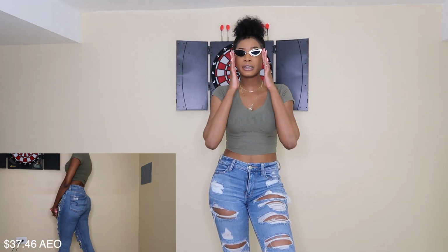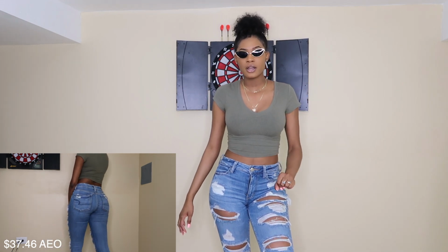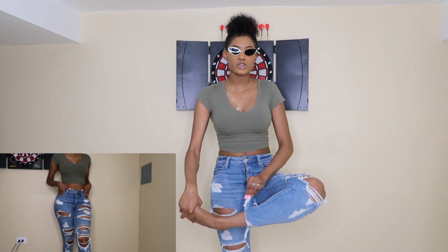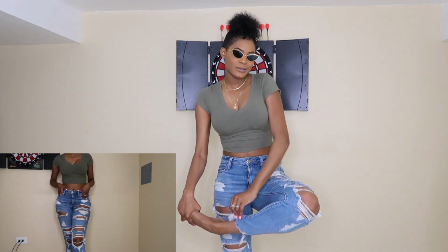One thing you should know about American Eagle jeans is that they stretch. So you don't have to worry about whether it's gonna stretch, because they stretch, okay? American Eagle is like the definition of stretch. These are the bottoms. They're super duper cute. Oh my God, I love this little ruffle at the bottom.